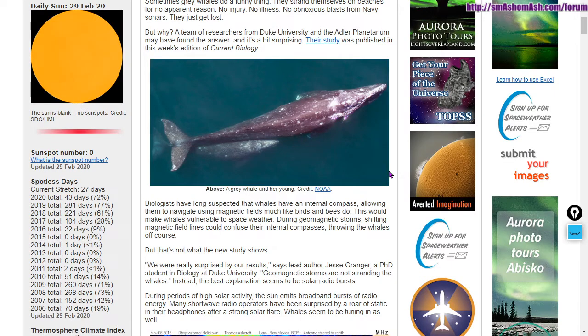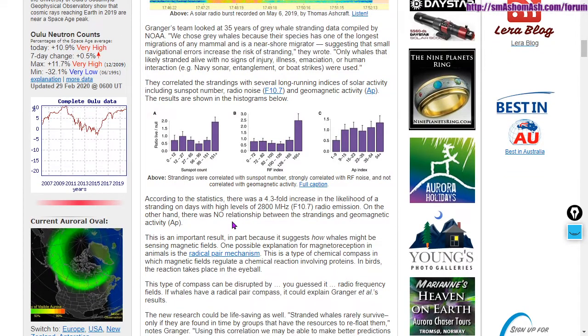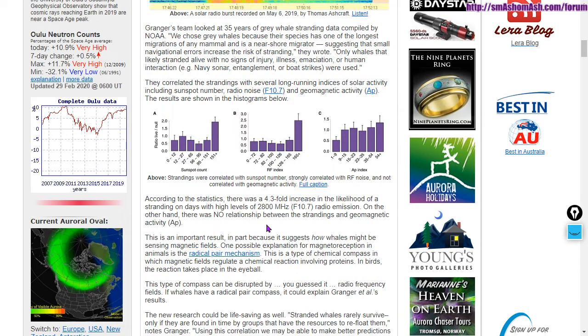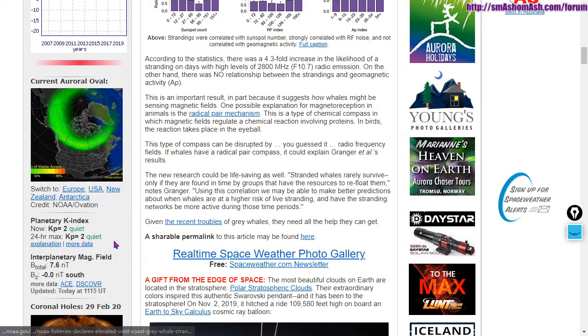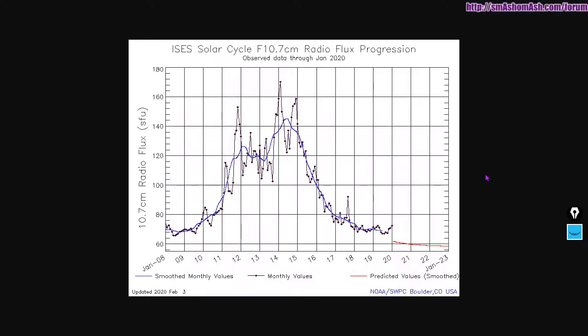And let's talk about whales and their ability to locate themselves during solar storms, etc. Interesting story on spaceweather.com today, indicating that the 10.7 centimeter radio flux is the culprit, not the magnetic fields. According to the statistics, there's a 4.3-fold increase in the likelihood of a stranding of the whales on days with high 28 megahertz, otherwise known as 10.7 centimeter radio flux radio emission. On the other hand, no relationship between the strandings and geomagnetic activity. So radio frequencies are responsible, not magnetism in this case. And so that is an interesting insight into the way that the chemical compass in the gray whales works.